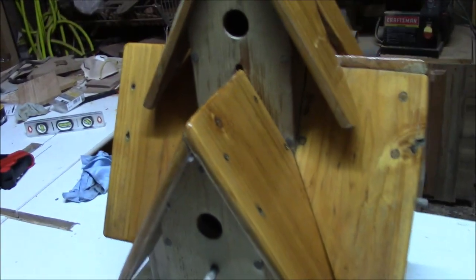So we dropped the van off and it's raining. And Hollie's been inside making some candles. And I decided to clean out this birdhouse.